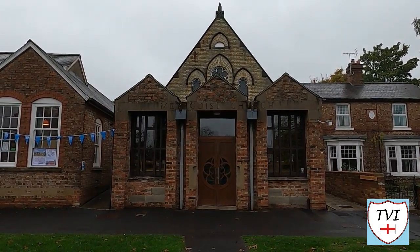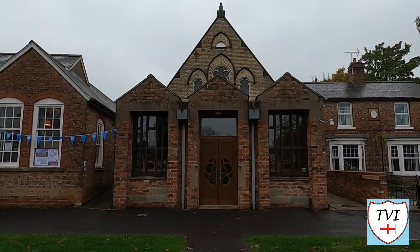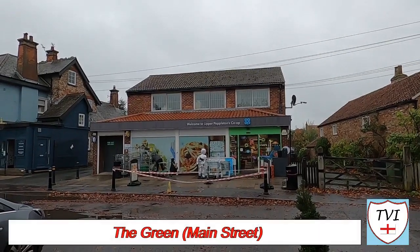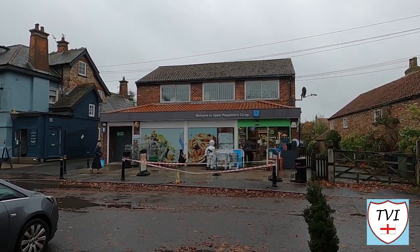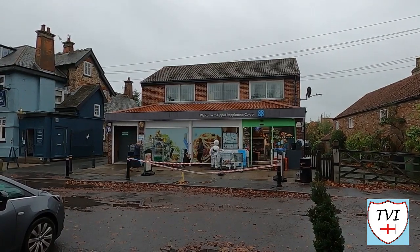for the Sunday school. On the 13th of July 1757, John Wesley himself preached on the green here in Upper Poppleton. I wonder what he would make of the village these days. Apparently on that evening, it was violently hot. Perhaps if he was here now and the weather was similar, he could go to the local co-op on Main Street to get himself a drink.